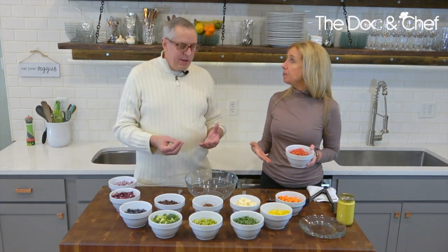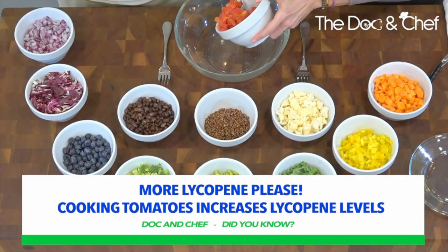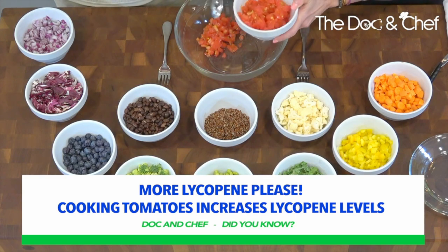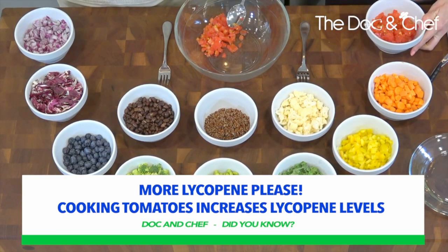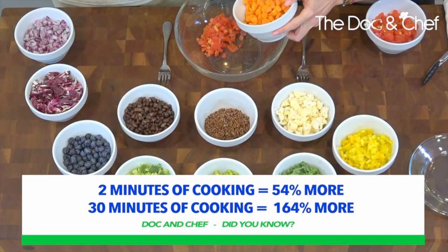Well, tomatoes have a compound called lycopene, and lycopene is a very potent antioxidant, which has been shown to decrease the risk of both prostate cancer and also breast cancer.